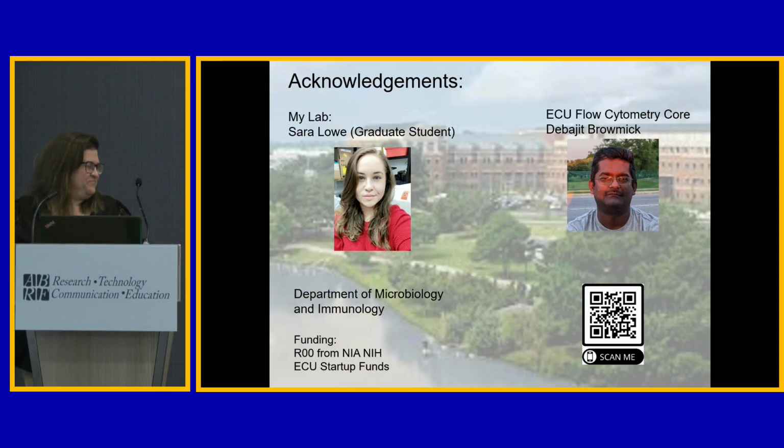My student went even further than that. Every time we get a new antibody in, she does the titers and then she does the full stain with it in triplicate to make sure it actually is staining correctly.